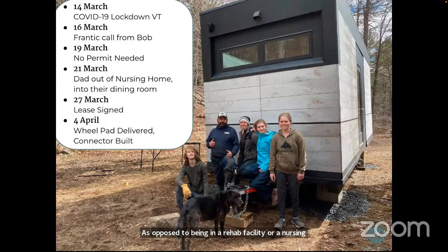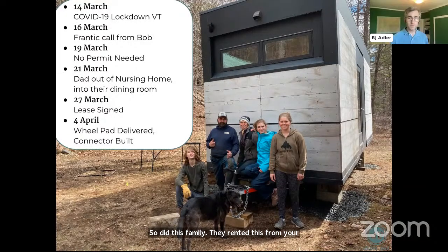And now this is a great segue towards leasing versus buying. It says here that they signed a lease. So did this family rent this from your company versus buying it? Yep. So they leased it from us for just about 2 years. And then we've actually recently taken this back and refurbished it. And that model is sort of in our inventory, ready to go out to the next family.